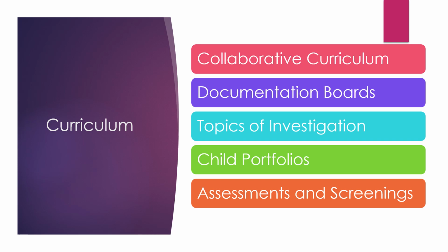The assessment tool that we use on the children is called Teaching Strategies GOLD. We want to make sure each child is in their color band that is appropriate for their age. Screenings that we use are ASQs. This is the Ages and Stages Questionnaire.